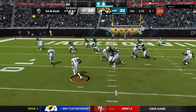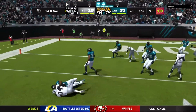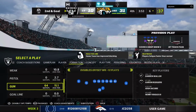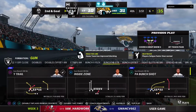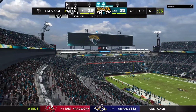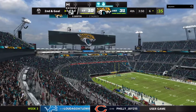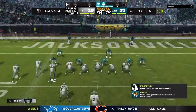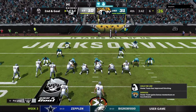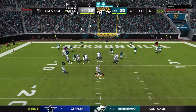Rodgers tapping this forward on the jet sweep. And he'll be stopped just outside the 5 at the 6. A nice play design there with the touch pass. Looked good at the start, but bottom line, the defense was ready. And they did a nice job scouting, didn't they? Not just scouting, but now executing once they saw the play for real after having worked on it all week in practice. They drilled on the play.